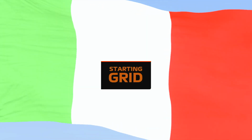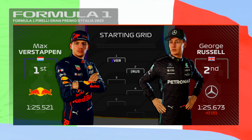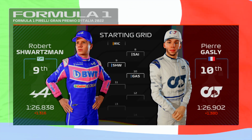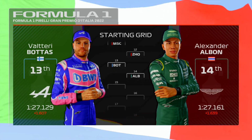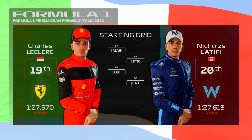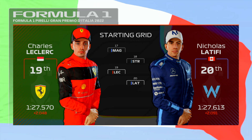Let's run you through the driver grid order for today's exciting race. World champion Max Verstappen starts from pole position, just ahead of George Russell, who starts this event from P2. As we continue through the rest of the grid today, we have Rodriguez, Perez, Lando Norris, and Hamilton, Ricciardo, Sainz, Schwartzman, and Pierre Gasly, Mick Schumacher, Joe, Valtteri Bottas, and Albon, Tsunoda, Ocon, Kevin Magnussen, and Lance Stroll, Leclerc, and Nicholas Latifi. It's almost time for the lights to go out, so let's head down to the track where preparations are underway.